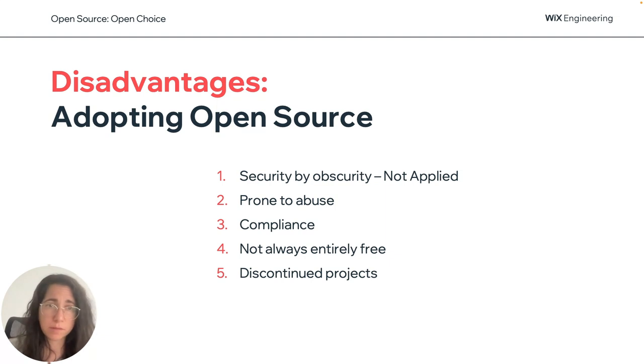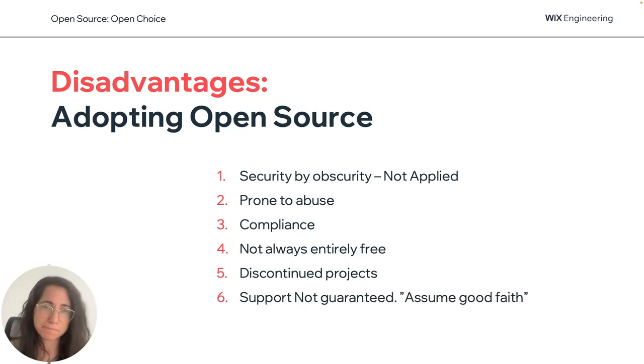Discontinued projects. When you purchase proprietary software, it comes with a guarantee that, hey, we will maintain it, and you don't have that in open source, because some open source tools are backed by companies, but some are maintained by people like you and me, and they can decide at any time to stop maintaining the project. If you did adopt such a project, you either need to migrate to a different solution, or you start maintaining the project yourself. So it's also something to consider.